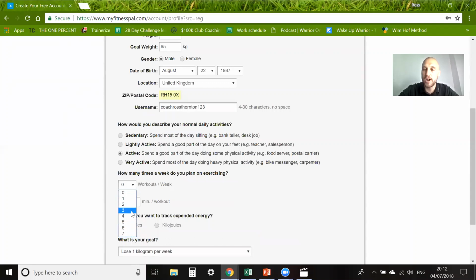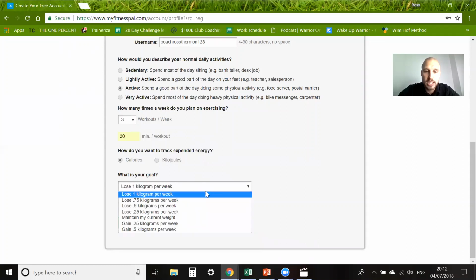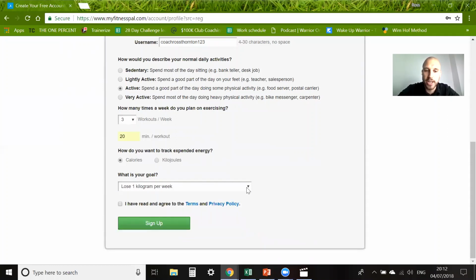However, 3 of them are going to be high intensity. The rest of them are going to be low intensity exercises, just to help your body recover. So stick in 3 in that box, and then you'll get a more accurate calorie figure. We're going to be working out for 20 minutes per workout, so stick that in there. We want to track calories, not kilojoules. And you're just going to put how much weight you want to lose per week. This goes up to 2 pounds, 1 kilogram per week, as that is a healthy weight loss.